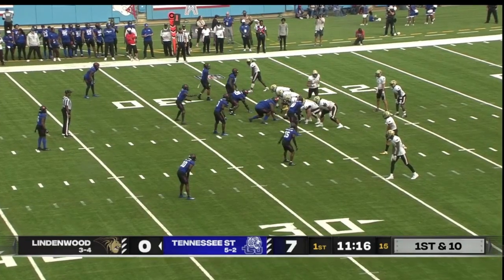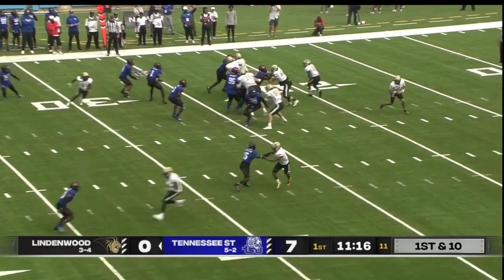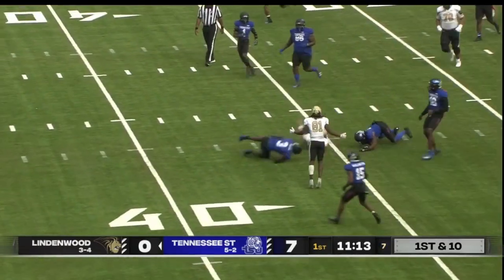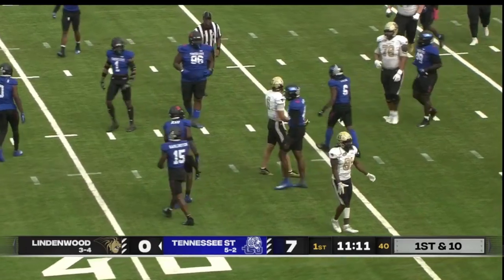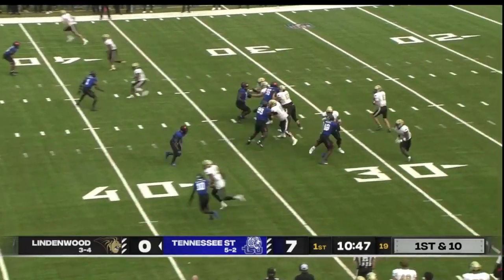Early, but hopefully Lindenwood is thinking that they can get their big play guy, Jeff Caldwell, going, and it looks like they're coming out to him. As Davis is going to keep it himself to the 35-yard line before he tumbles down. Josh Green in on the stop for TSU.